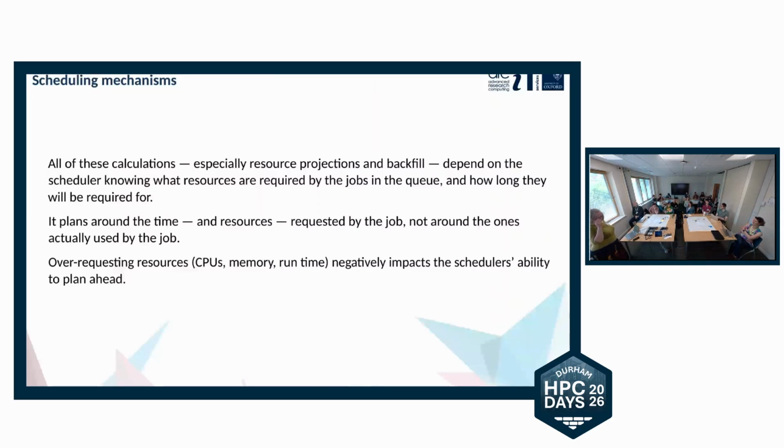So if I've got an 8-hour job and it fails after 1 minute from some small error, will the backfill still be able to...? It will at that point be gone from the queue, and the next time the loop runs, it will reevaluate the spaces. If something fails quickly, that's much less of an impact, because these things run often enough to pick that up.